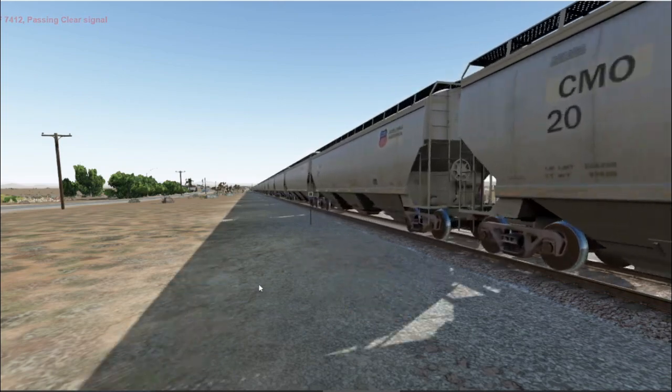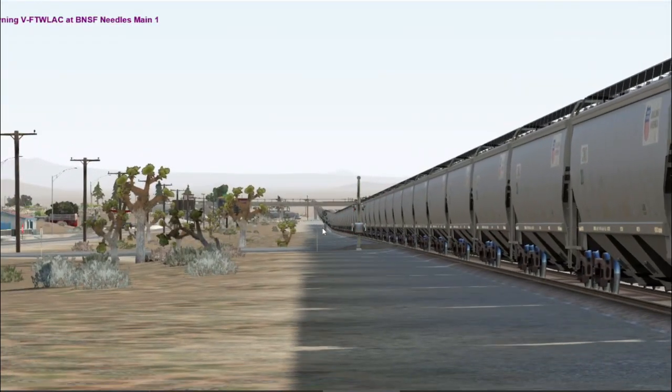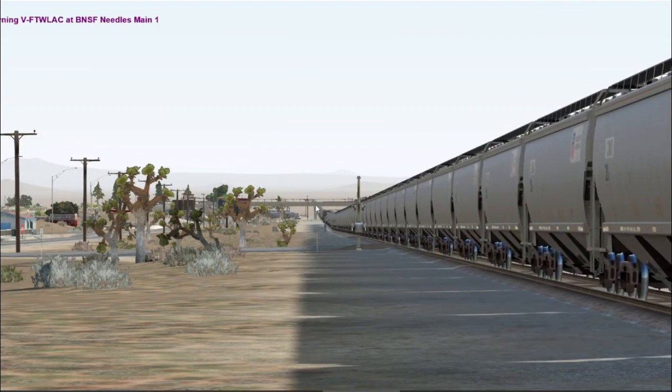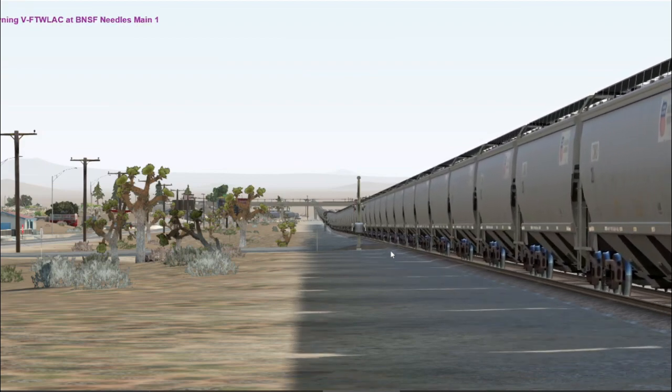Yeah, they need to tweak the sound effects on these SD70s, man. Now we're heading up the grade. I think we're on a 1%er, then it gets a little steeper here, and then I think we might be on a 2%er right there.